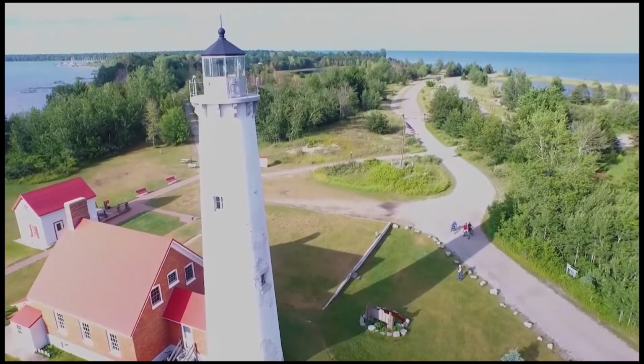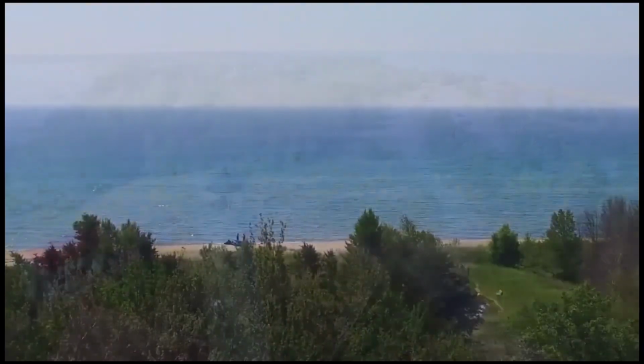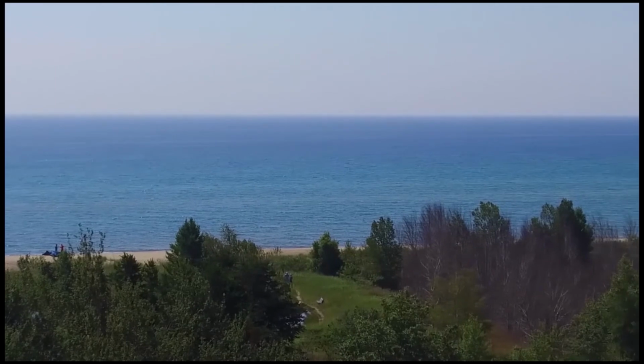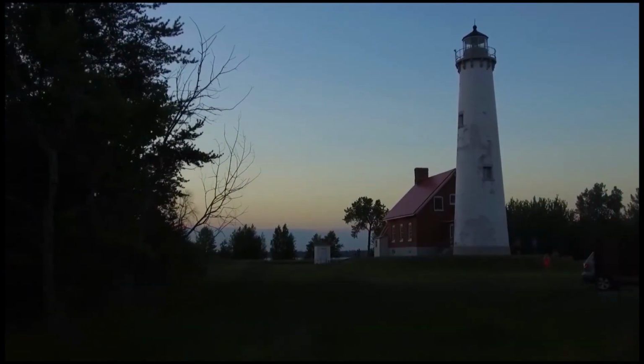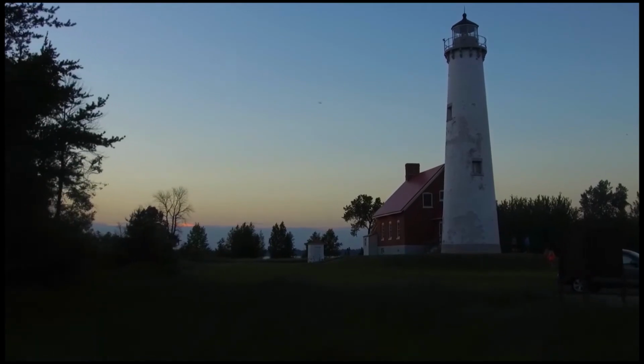Once at the top of the lighthouse, 70 feet in the air, the view is spectacular as you can see 16 miles out into Lake Huron. The lighthouse and the keeper's house are now illuminated at night by an exterior lighting system.